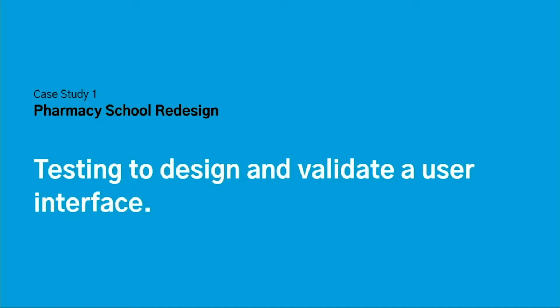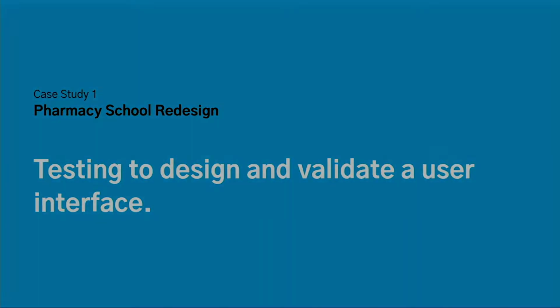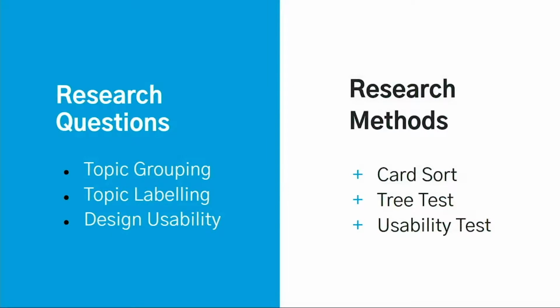So this one is for a project we're currently working on with a university school of pharmacy redesign. Okay, so it's the typical marketing approach. How do we put our best foot forward? How do we recruit high quality candidates? How do we convince them to apply here instead of elsewhere? The typical kinds of things.